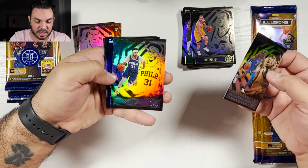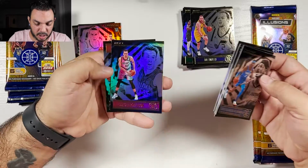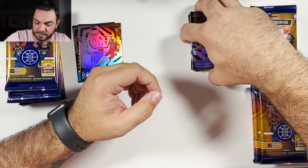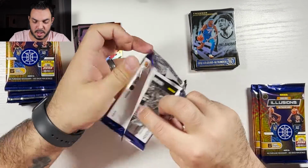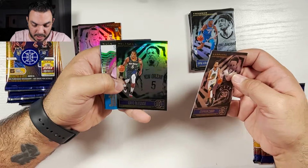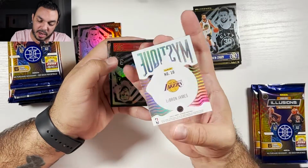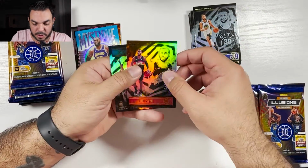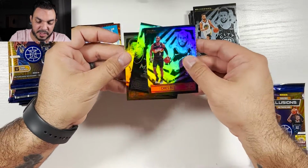Shai Gilgeous-Alexander, Seth Curry, Lauri Markkanen on the Sapphire, Darius Garland, Duncan Robinson, and a Malachi Flynn. So definitely like watching his game. Let's see who else. I haven't been able to catch very many of my Magic playing. Steph Curry, Eric Bledsoe, have a LeBron Mystique. Again, these are not numbered, but definitely nice looking cards there. Chris Paul, Jaden McDaniels, and these flips, Devin Vassell.